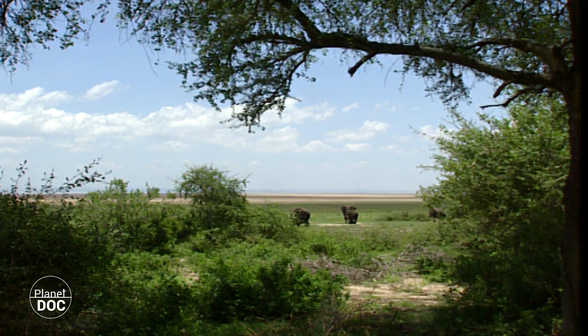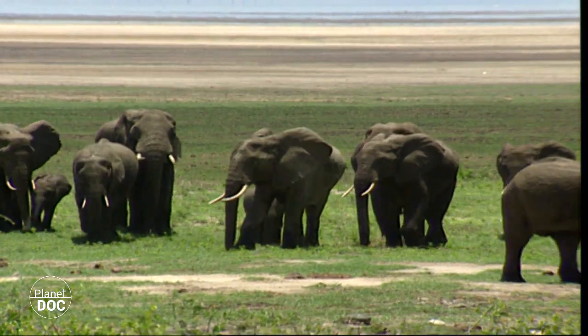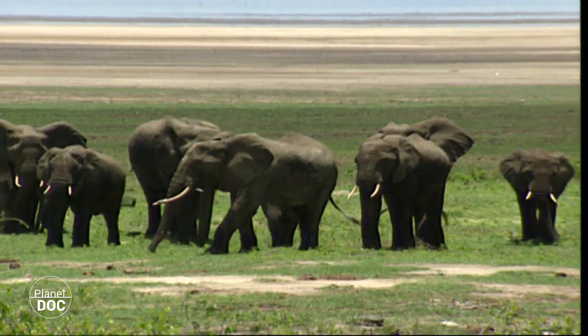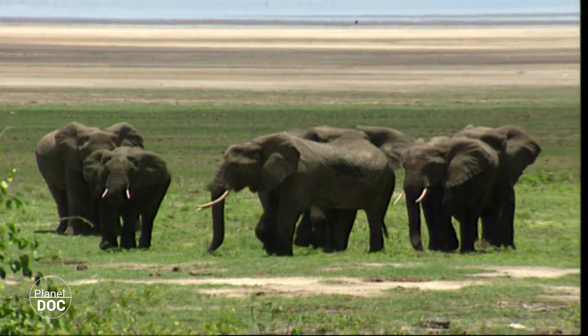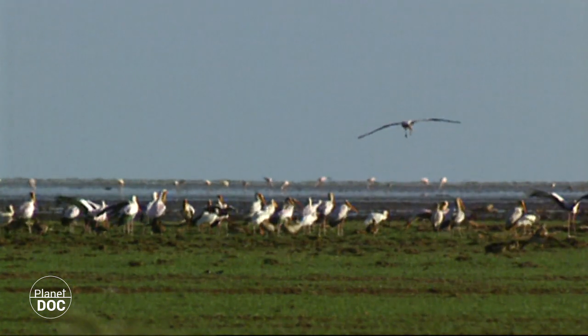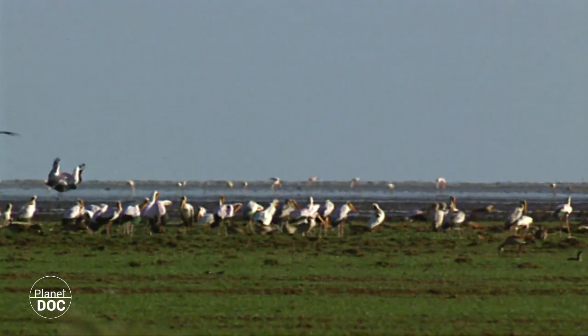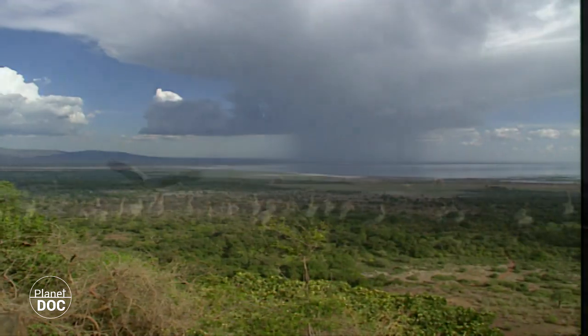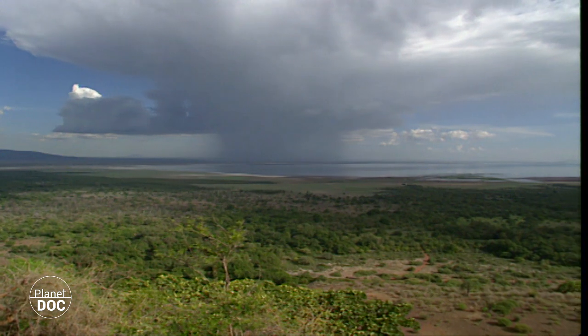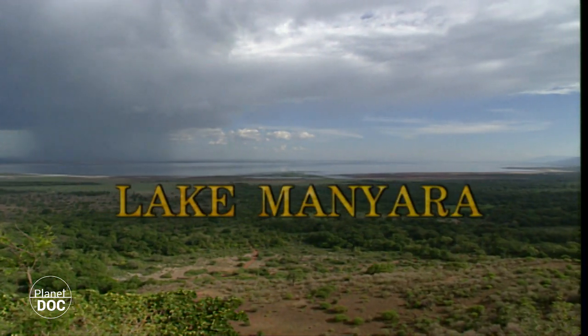Between the escarpment and the salty waters of Lake Manyara, there are thick rainforests, acacia forests, savannahs and wetlands with their own particular flora and fauna. There are few places in Africa where one can find in scarcely 300 square kilometers the variety of ecosystems found in the Lake Manyara area, one of the most beautiful national parks in Tanzania.